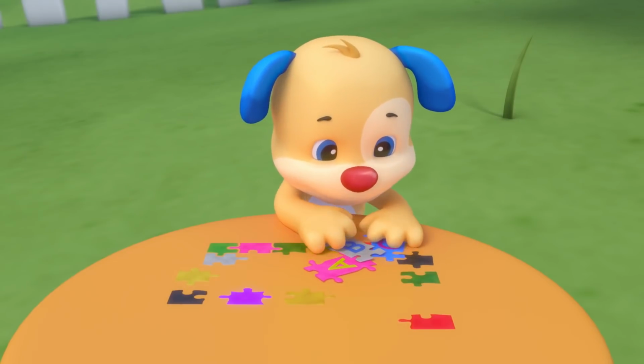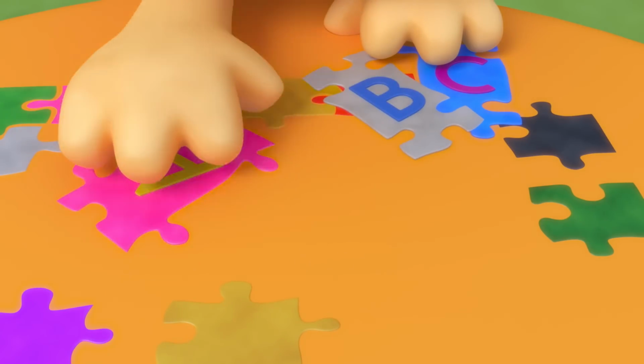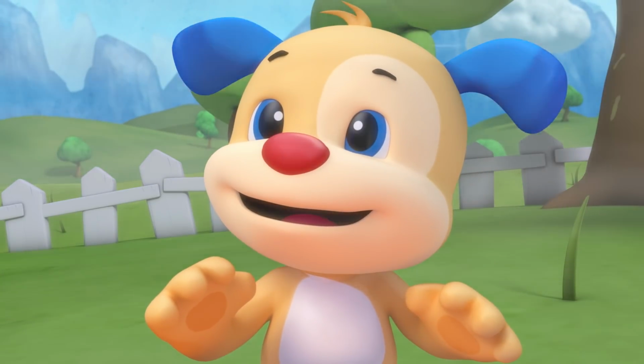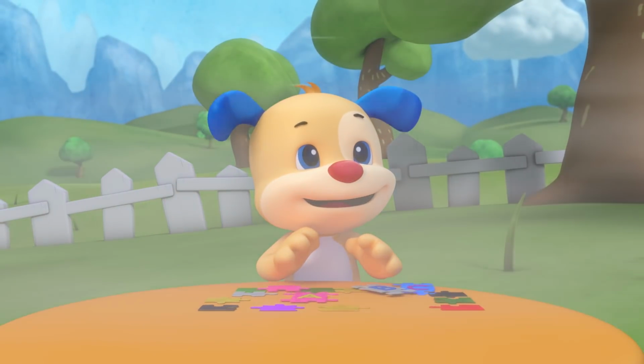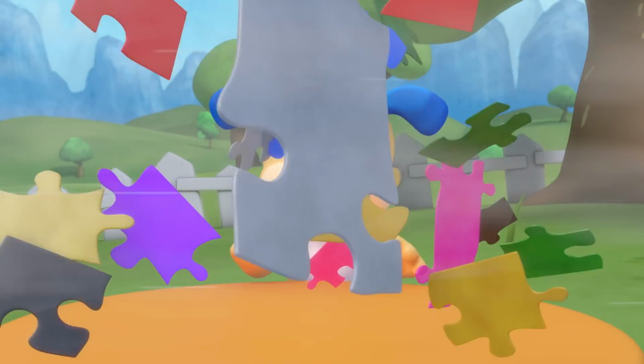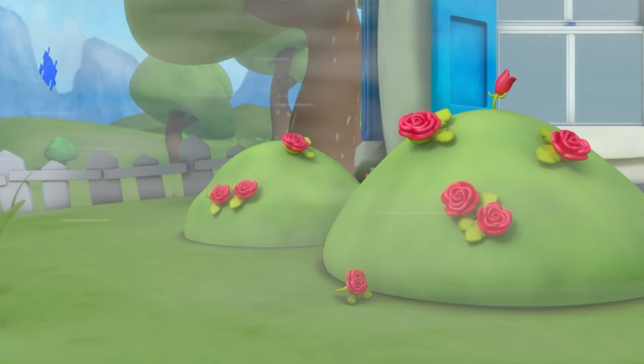Puppy is playing ABCs when suddenly he feels a breeze. It puts the pieces in a spin. He needs to put them back again.